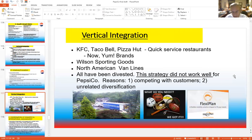The other possibility for growth is vertical integration, where you make a product and then you sell it to another company that you own. So PepsiCo's beverages and snack foods could be sold to the likes of Kentucky Fried Chicken, Taco Bell, and Pizza Hut. There was a little problem, and that is Coca-Cola figured out that they could go to our customers, that is the grocery stores, the fast food companies like McDonald's and like Burger King, and say to Burger King, why are you doing business with PepsiCo?